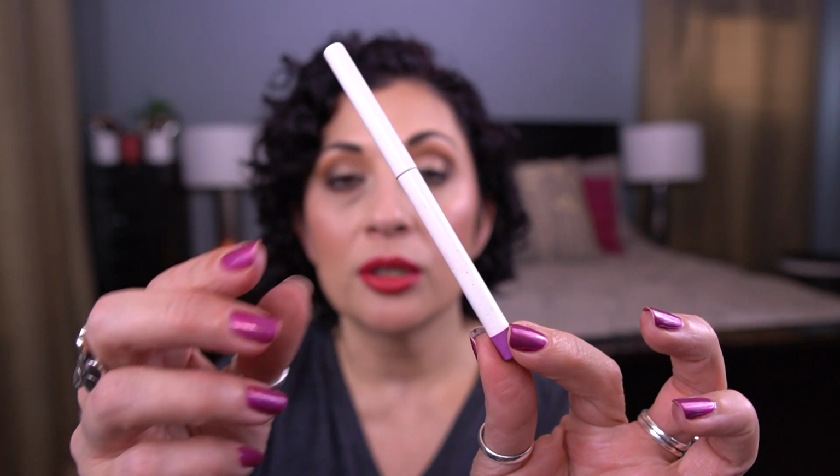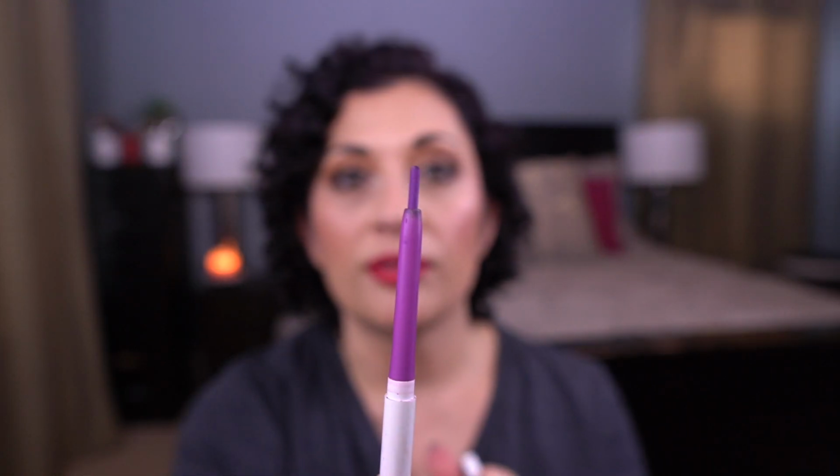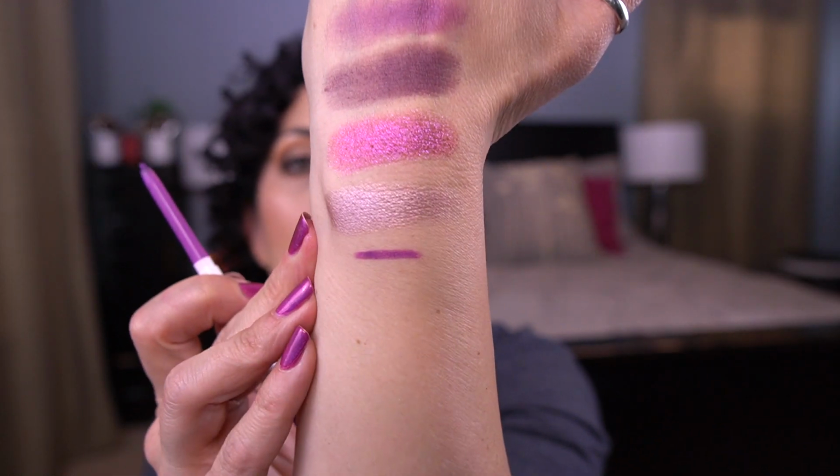That's it. So I do have 2 eye pencils. I have the Colourpop eye pencil in Piggy Bank. So it is this pencil here. So you can see the shade there at the bottom. And then here is what the shade looks like here. So this is all that I have left in this pencil, which is actually really exciting. I really do love the shade. So that is what that color looks like.